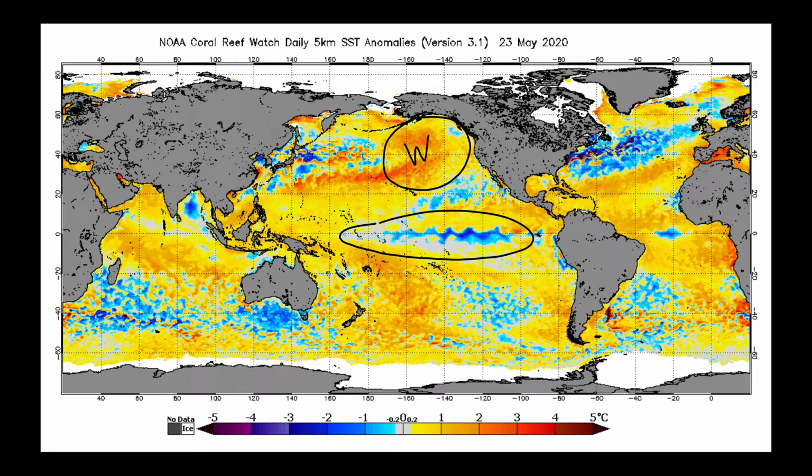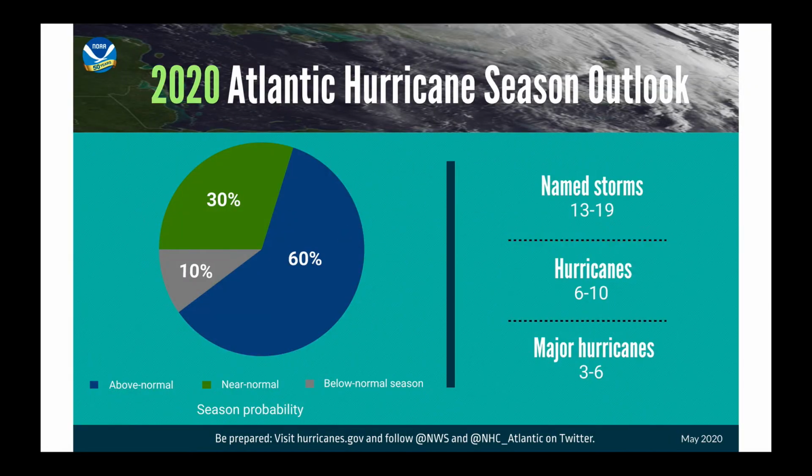But do notice, the main development region for hurricanes in through here, warm. The Caribbean, warm. The Gulf of Mexico, warm. And right up along the southeast coast, warm, which is why we're still continuing to see our concerns about the upcoming hurricane season to be quite elevated.